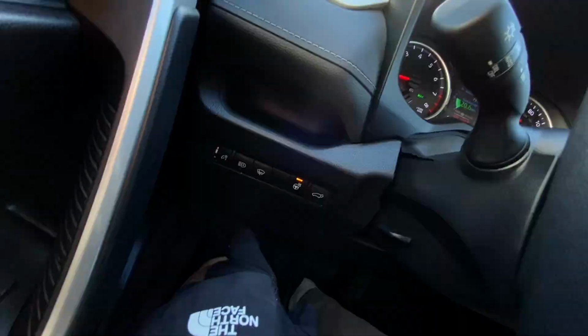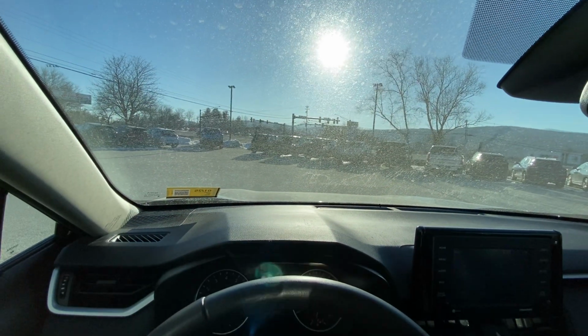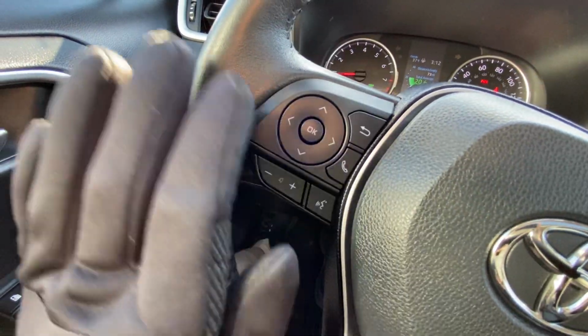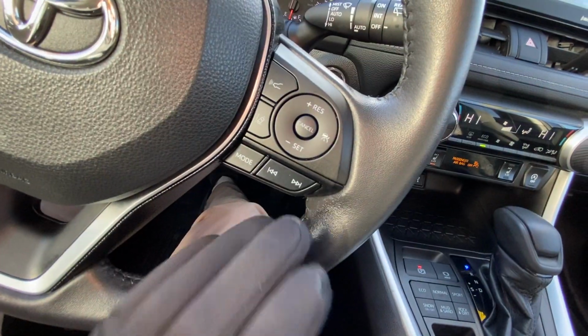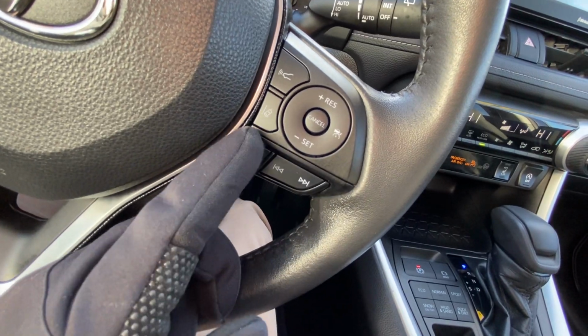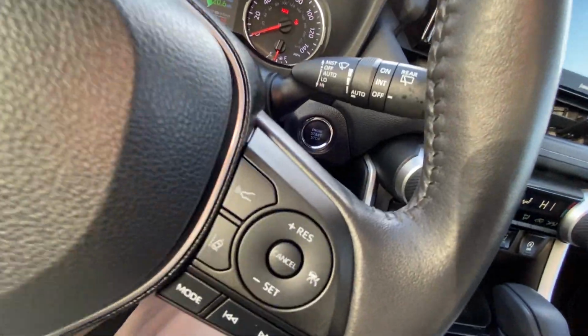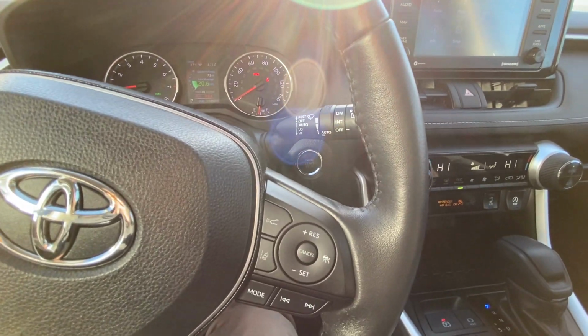So that'll sense how much rain is hitting your windshield and change your speed. Here's your auto high beam settings. Now you'll turn that on right there, and then it will turn off your high beams based on traffic conditions. Hands-free audio and phone call settings on the left side of the steering wheel here. Then your adaptive cruise control settings on the right side. You do have lane keep assist with lane departure warning and a parking assist. So that'll beep at you if it senses you parking or pulling into any objects.